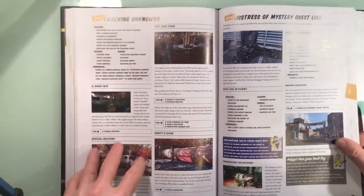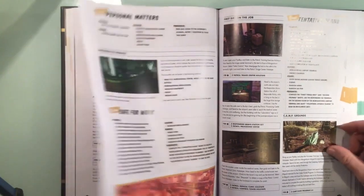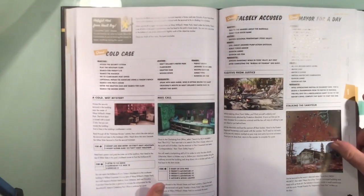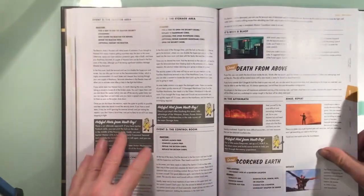What else have we got? Personal matters. Sacred work tends to have mayor for a day. That's Grafton, I presume. I don't know actually. Death from above. Charming names, aren't they? The rundown.